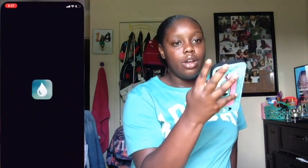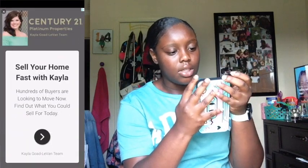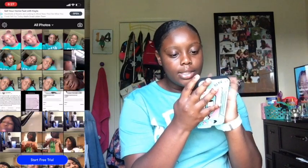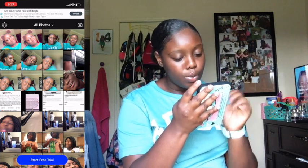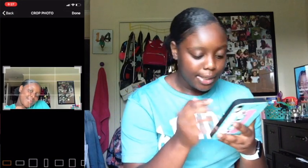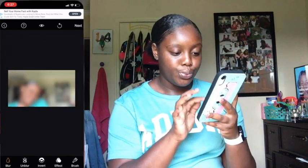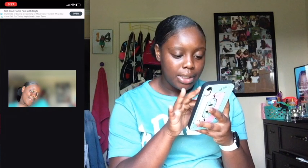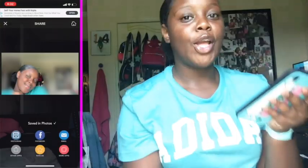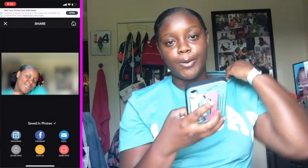Then you got Blur Photo. Blur Photo, you just blur your photos. I think I already did this one. No, I did it though because it's at the bottom. Okay, so say like the videos that I took in camera roll. Let me see like this photo right here. So you press done. Then what I would do is press invert first and then press unblur. And I will unblur my face because I want my face to be seen, of course. And then it's going to save to your camera.